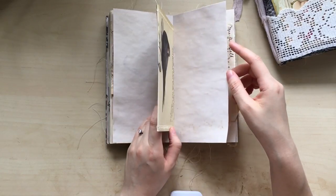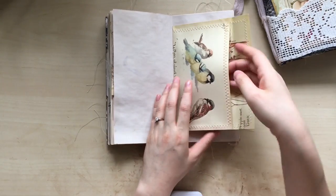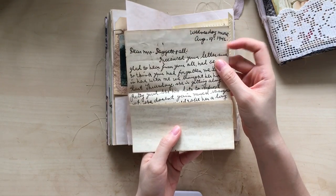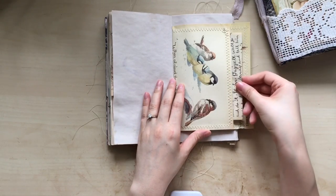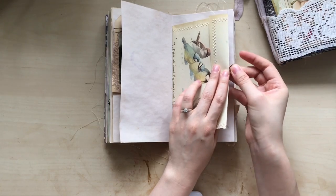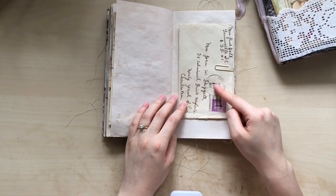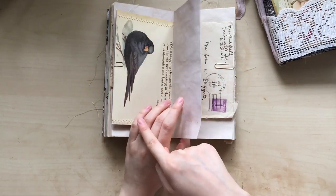And this tag was inspired by Nick the Booksmith. In the center, I have this envelope. Inside the envelope, I have a real vintage letter from 1942, August 19. So I just tuck it in here. I put a little pin to kind of secure the closure. And then I have the matching envelope for the letter.